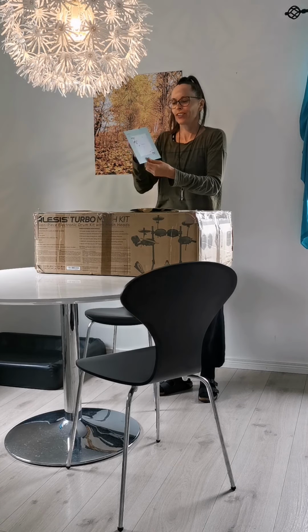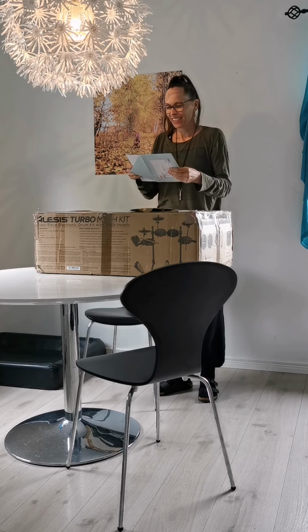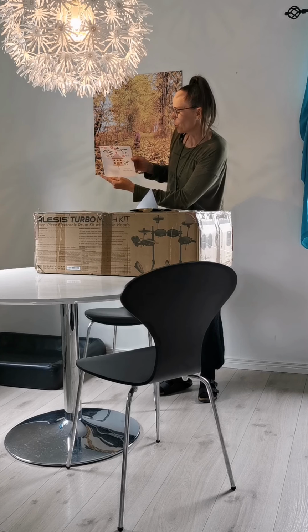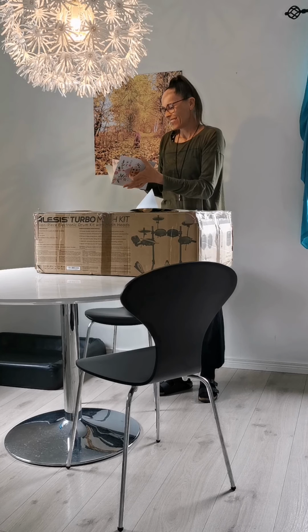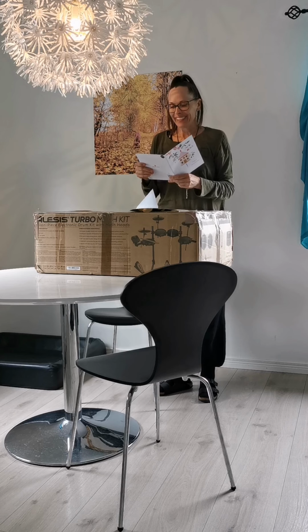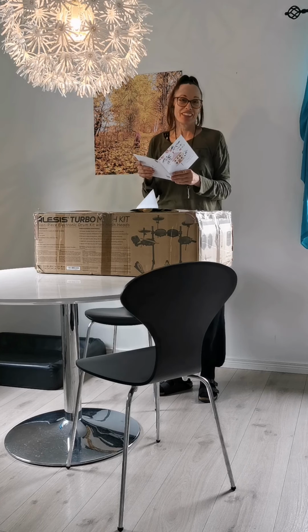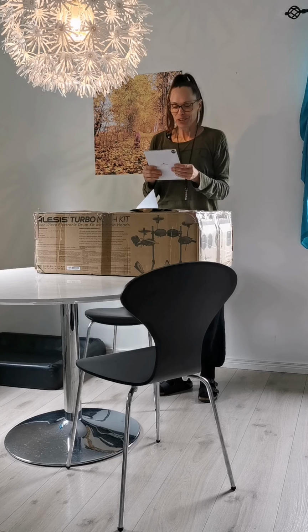Oh, a beautiful card that says, especially for Martina. Oh, and you've moved. Happy new home, sweet home. I won't read this out loud because it's a personal thing, but she's wishing me a lifetime of happiness, and that's really, really sweet. Yes. Thank you, Jo.